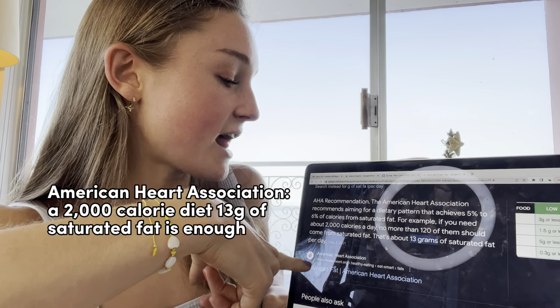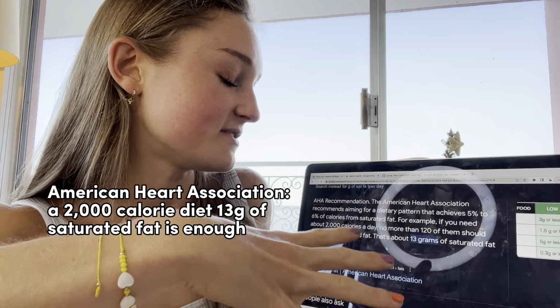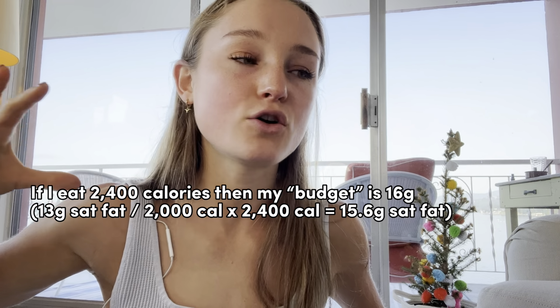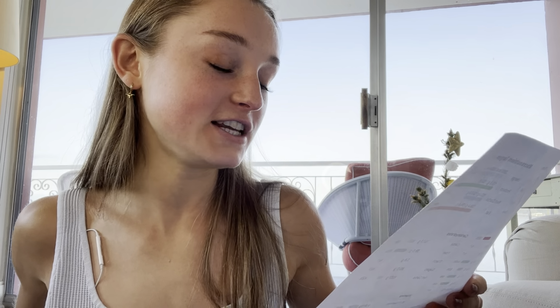For a 2,000 calorie per day diet, you shouldn't really be getting more than 13 grams of saturated fat per day. So for me, eating 2,400 calories, that means I wouldn't really want anything over 17 grams of saturated fat per day. And I got 50 grams of saturated fat, which I'm not saying is healthy at all. I think it's not going to be detrimental to my health because my diet is very clean, but that is not something I want to keep hitting.